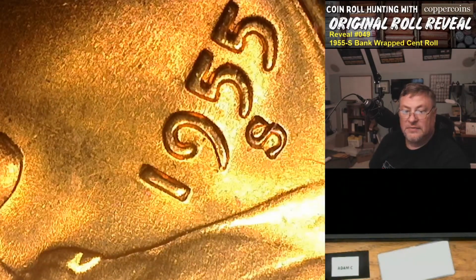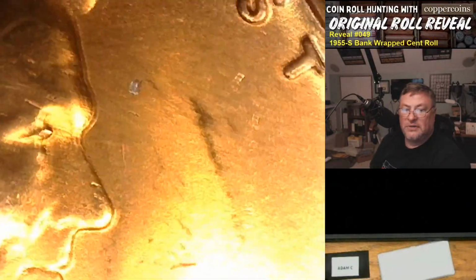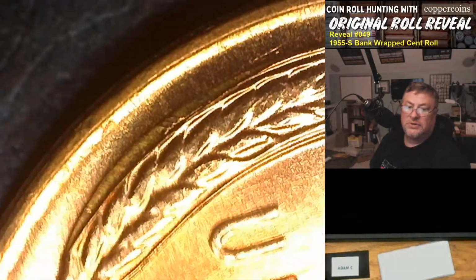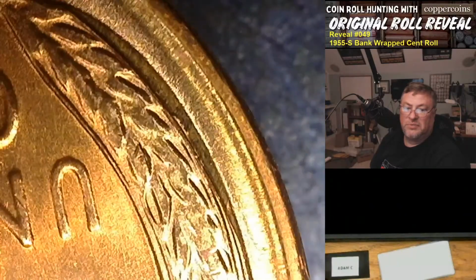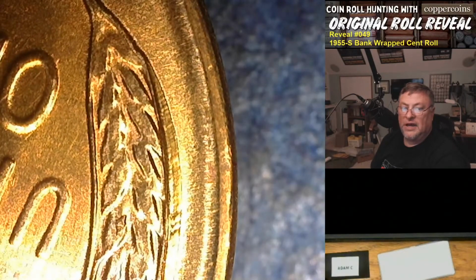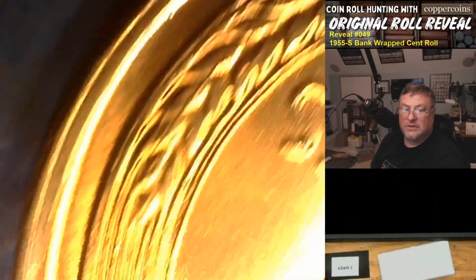And what do we have? Looks normal. Wow, this is weird. First 2/3 of the roll were just chock full of RPMs. Now we're having trouble finding one. If we get down here to the last part of the roll. Ooh, there's some pretty heavy machine doubling going on there. It's machine damage. That gives you a really good idea of what it looks like when the die scrapes the coin off and it hasn't separated from the design yet. That's eject doubling or eject damage. That'll be coin number 48 for the roll, Adam Chambers.